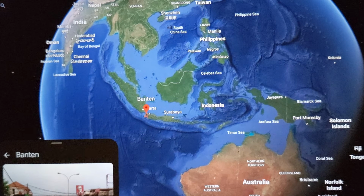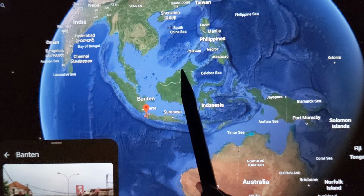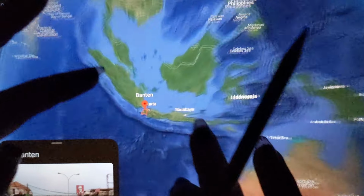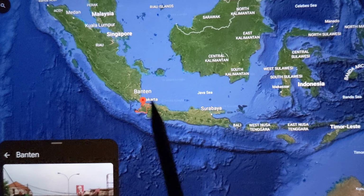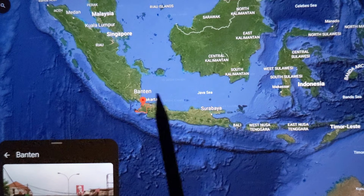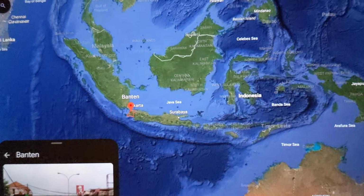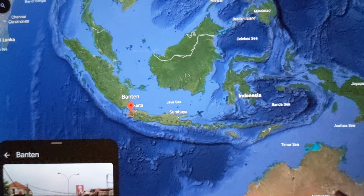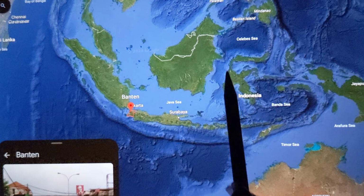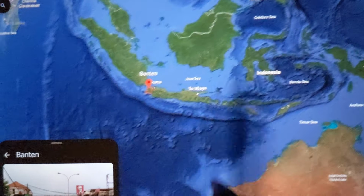We got little Singapore there. We've got the Philippines here. Even tinier Brunei is up here. But Java is this long island here. Indonesia is the world's largest archipelago, which just means a grouping of islands that are all close together. So you can see Sumatra, Borneo, Sulawesi. This is Java, and of course there's many, many more all throughout.